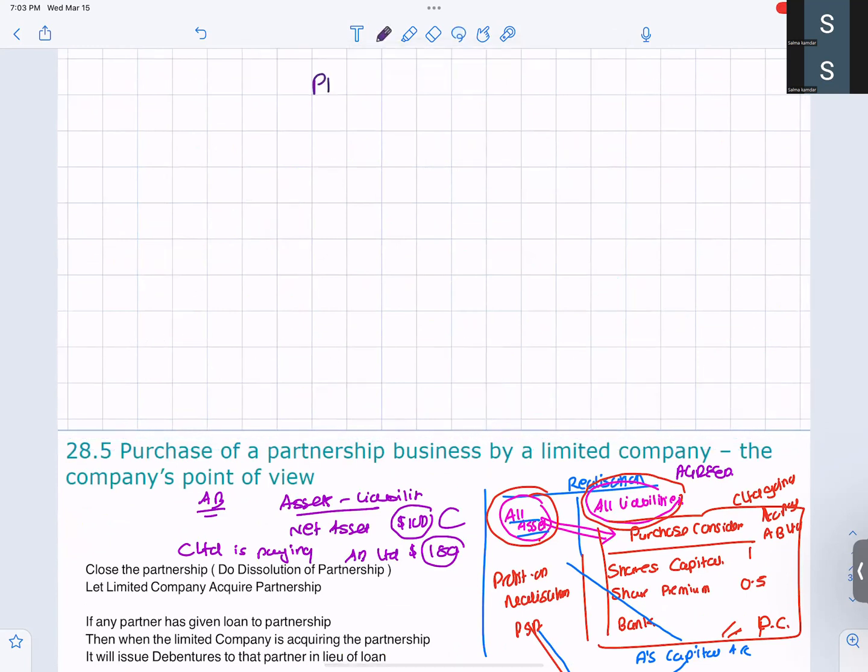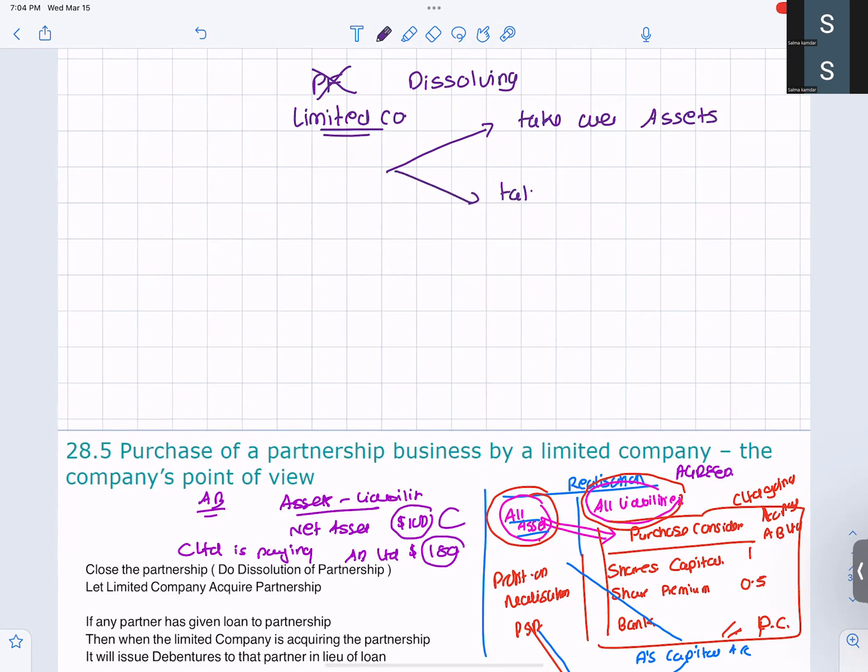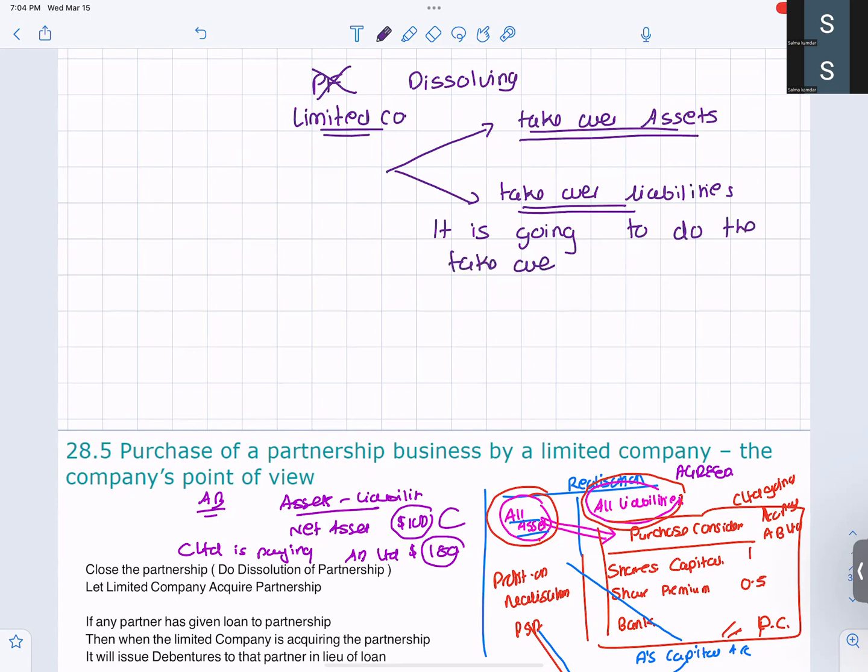partnership firm is dissolving. Who is buying the partnership firm? My limited company is buying the partnership firm. That means the limited company is going to take over the assets of the partnership firm and the liabilities of the partnership firm. If the limited company will take over assets and liabilities of the partnership firm, it is going to do the takeover at an agreed amount, and that agreed amount will be called purchase consideration.